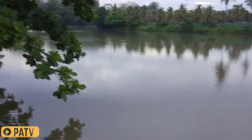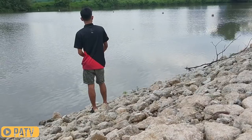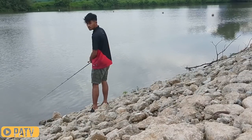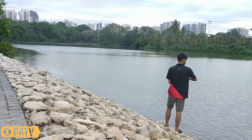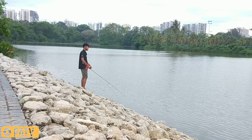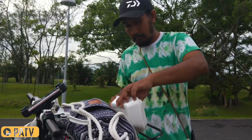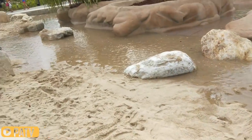And this is why I expected it, because this water has really been untouched by any angler for about 2.5 years to 3 years, if I'm not wrong. And yeah, still no catch report. It's already 7 a.m. There's a beach in the lake.